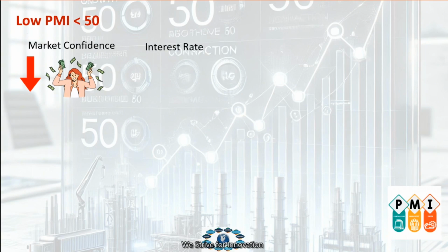How about the interest rate? Of course, a low PMI might prompt interest rate cuts to stimulate activity because the government wants to grease up the market, or the central bank, so they will pump more money by lowering the interest rate, and so to increase the borrowing activity of the consumers and the manufacturers.